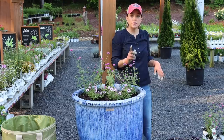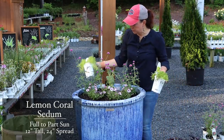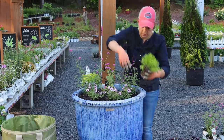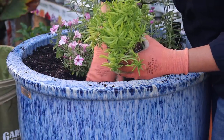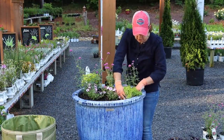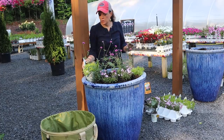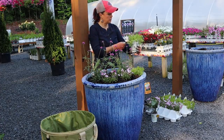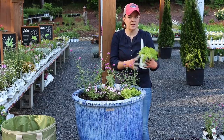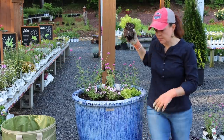All right, next we're gonna go with some lemon coral. Lemon coral sedum. To know her is to love her. Oh my gosh. This stuff is amazing. It is like indestructible. Lemon coral for us, because remember, North Carolina, zone 7B, is actually gonna be a perennial for us. It overwinters beautifully here in North Carolina. It's a perennial in zones, where does it say? 7A to 11B. Yeah, 7A to 11B, or 7B. So it does great.